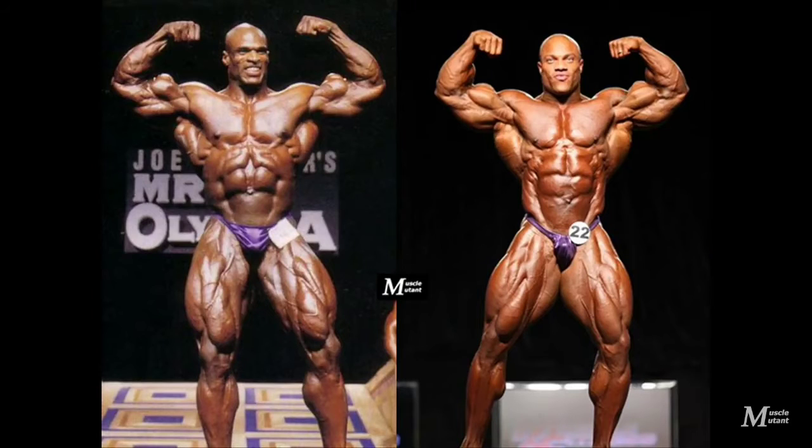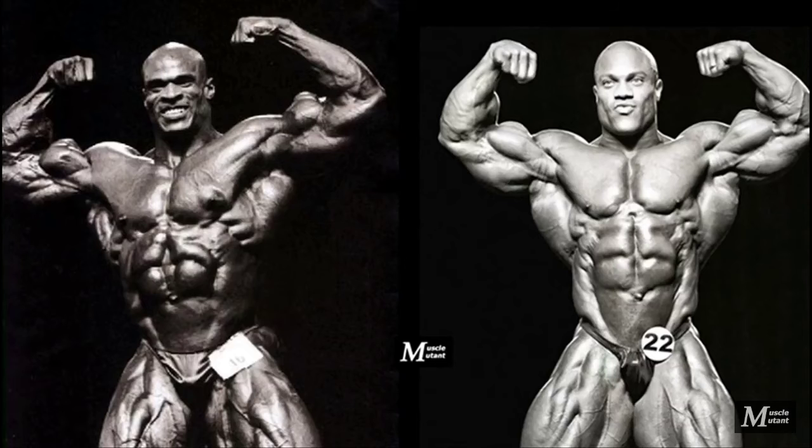So now let's come to the first pose, the front double bicep. In this pose, for the peaks in the biceps, Ronnie Coleman was the best, and his waist is narrow, his thighs are wider, and overall his condition is monstrous, the best condition ever. If you look at Phil Heath, he also shows a great physique. His quads are big, his waist is narrow, his biceps are also very good, but the peaks of Ronnie Coleman's biceps are the best. Phil can never match his biceps with Ronnie Coleman. So this pose is won by Ronnie Coleman.